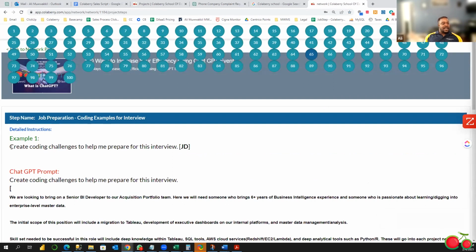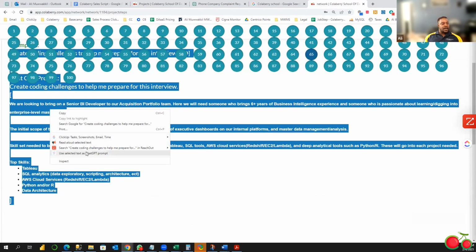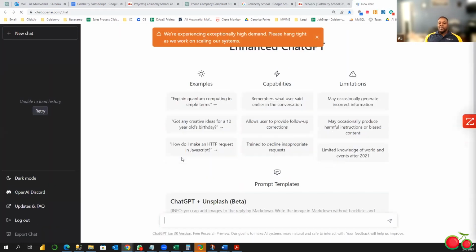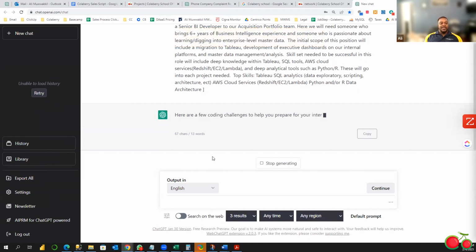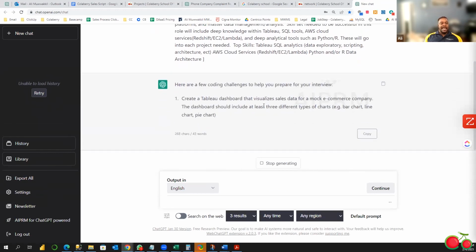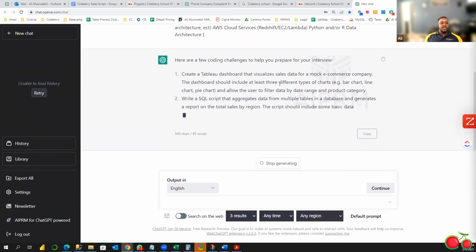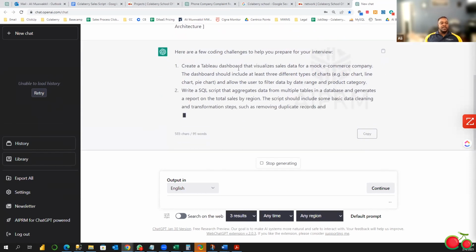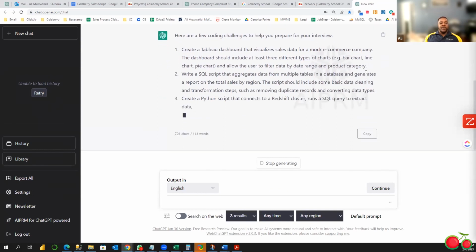All right, coding challenges. All we doing, we plugging in that same interview job description. That's all we plugging in. Give me some sample coding examples based on this job description. Create a Tableau dashboard that visualizes sales data for a mock e-commerce company. The dashboard should include at least 3 different types of charts and allow the user to filter the date range and product category.